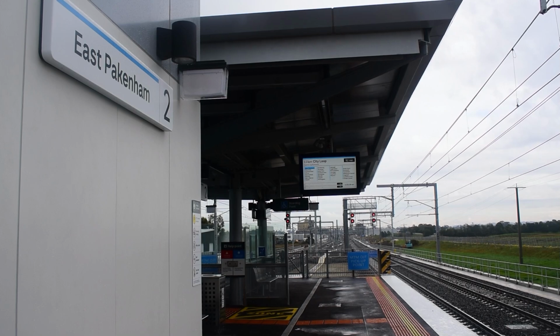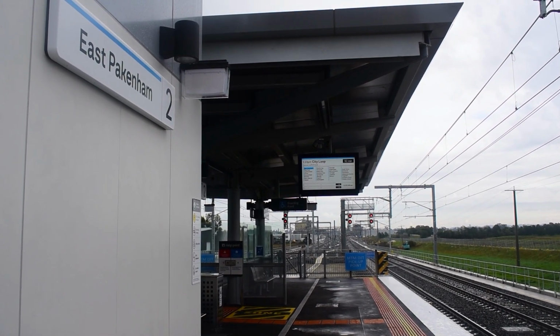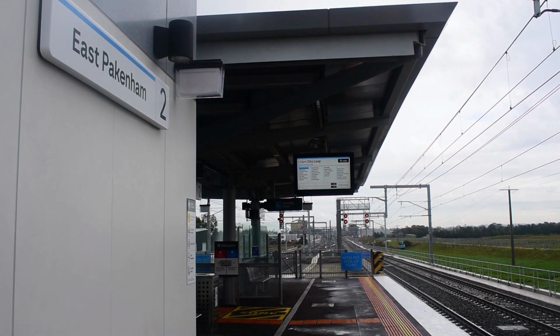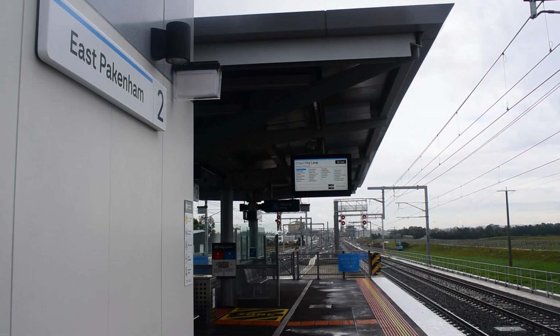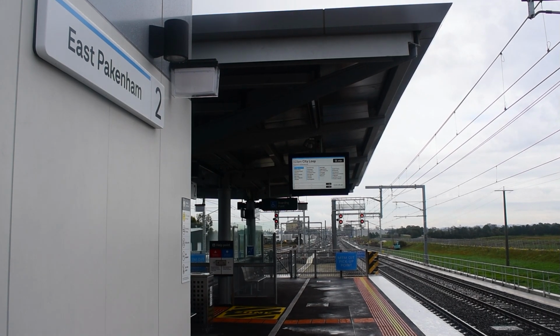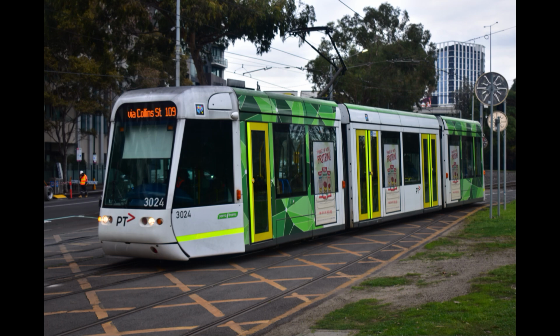On Friday, June 21, I took the opportunity to ride aboard the new high-capacity metro train, or HCMT for short, all the way out to East Pakenham, a brand new station, as opposed to a station rebuilt for a level crossing removal, that opened only 17 days before I arrived in Melbourne. I also filmed a reasonable amount of trams in the city centre, as well as at Clarendon Street Junction on the south side of the Yarra River.